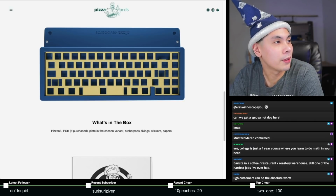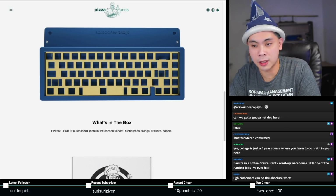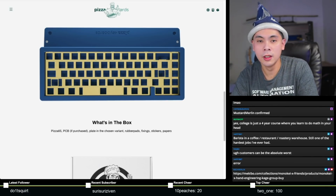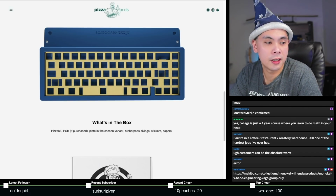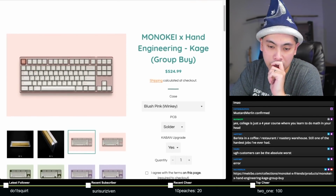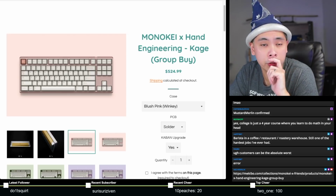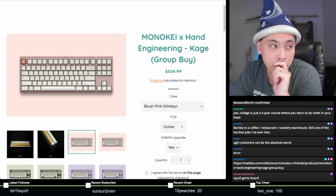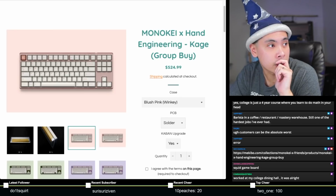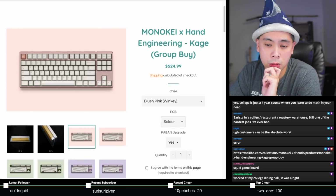But anyway, let's talk about this board. This board is probably the most expensive board that's expiring this week. This is the Kage. Check it out, the Kage TKL for $524 all the way up to $599.99 depending on your configurations. If you do buy this, expect delivery date around Q4 of 2022.